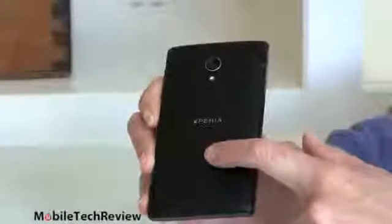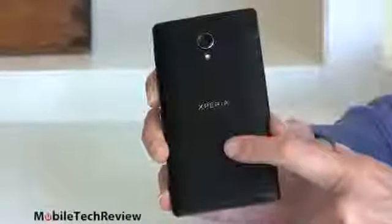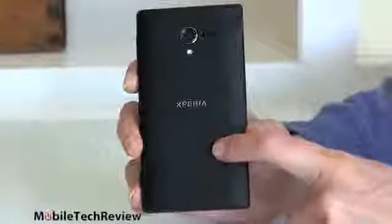One thing to note is, though it looks like it might be removable, this plastic back is not removable. The battery is sealed inside. 2370 milliamps of power. They're pretty good for a higher-end smartphone. Cannot take it out yourself.